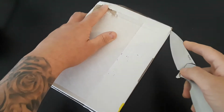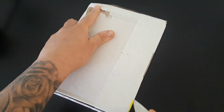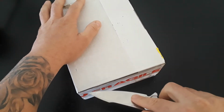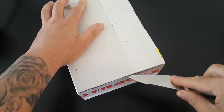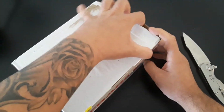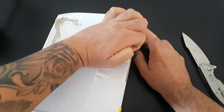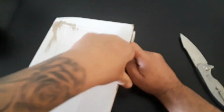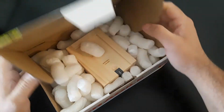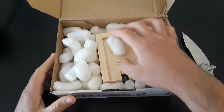This package came all the way from Australia. Very impressed with the quick shipping, to be honest. Here in the States, our service lately has been very, very bad, to be honest. So I'm very impressed that this fragrance came all the way from Australia in 4 days, I believe. So yeah, there you have it.